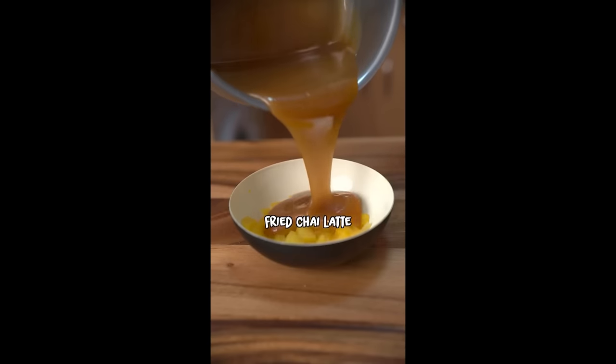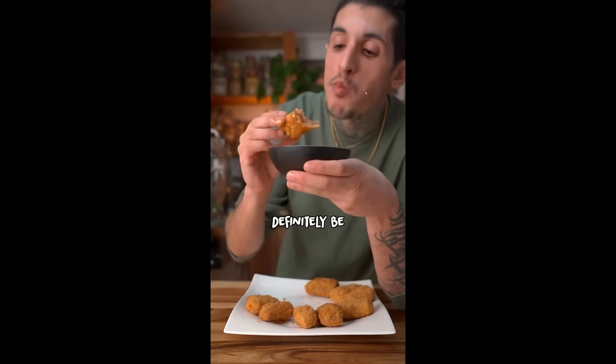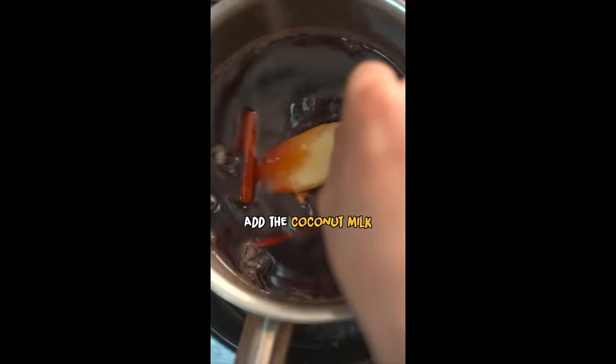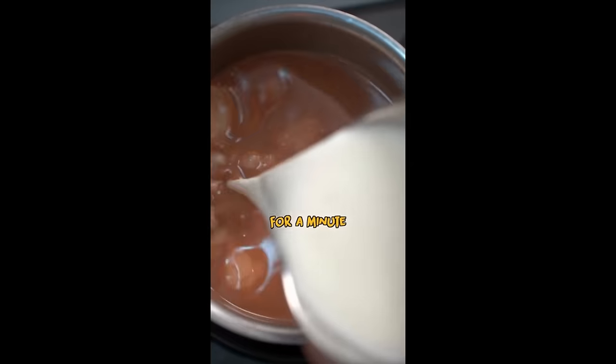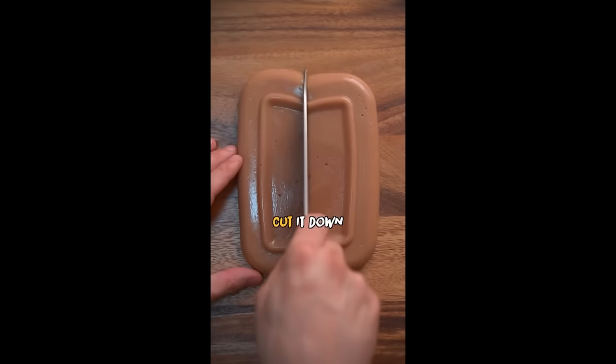Have you ever tried a fried chai latte? No, but I'm about to fry your tatte. If not, it's cause I just made it up, and if you don't, you'll definitely be missing out. What in the gora pakora is going on? Start by making your tea, add the coconut milk, let it infuse for a minute, then add your slurry. Let it cook, transfer to a container, set and cut it down.